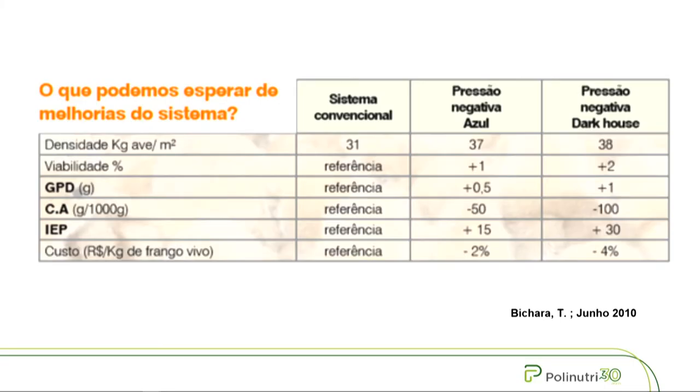I apologize for the table being in Portuguese, but what it shows is the type of improvement you could expect by improving the type of infrastructure you have. The columns are the conventional system, negative pressure, and negative pressure dark house.